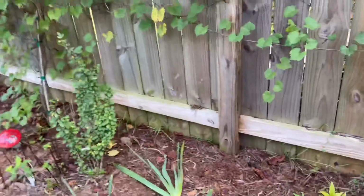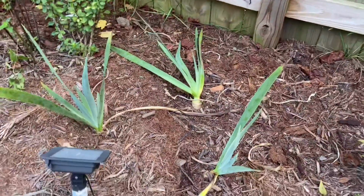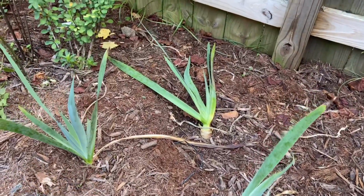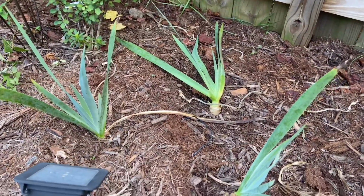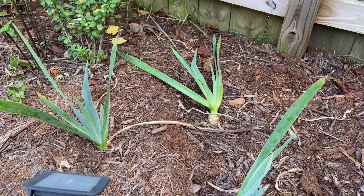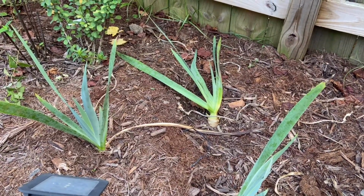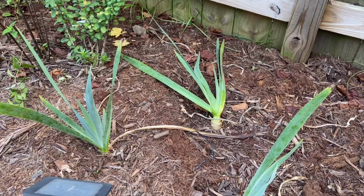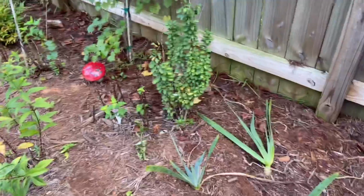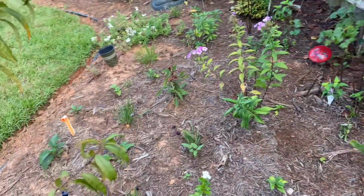And this one here I'm going to show you. This is our iris. I planted this last year, but it didn't flower this year, and I think it's because I covered the tuber. So I tried to dig it a little bit to show the tuber so it's exposed to the sun, and hopefully it flowers next year.